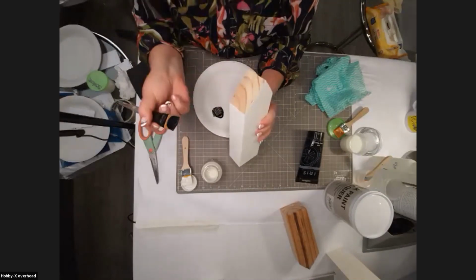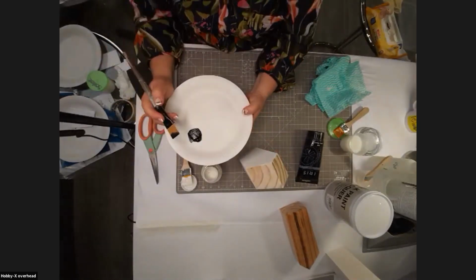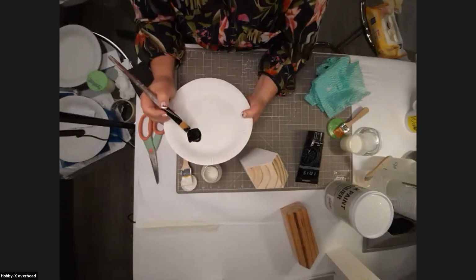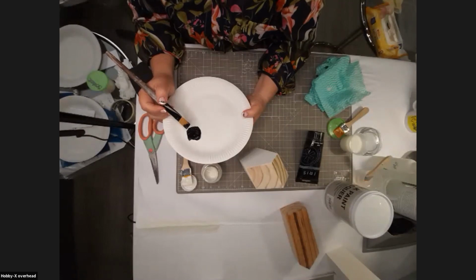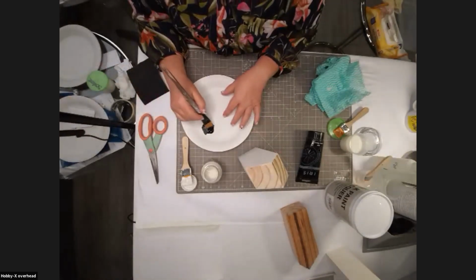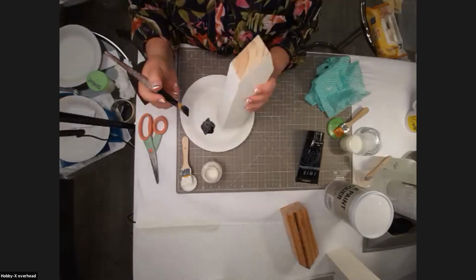So we pick it up, a nice, let me talk about what I'm using here as a palette. I use paper plates to decant all my paint on, and it's cheap, it's easy, and I don't need to wash it. I can just throw it away when I'm finished with it. So that's why I'm a lazy crafter. I always look for the shortcut.